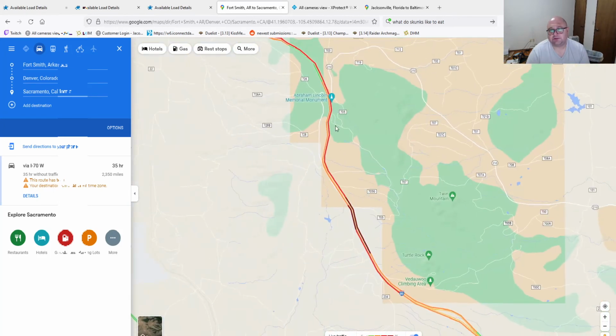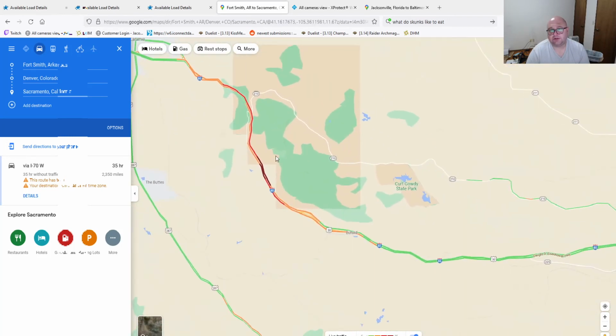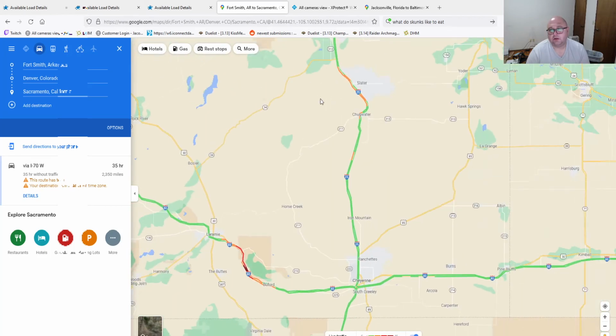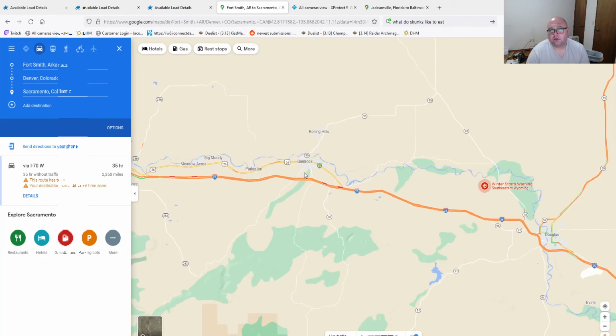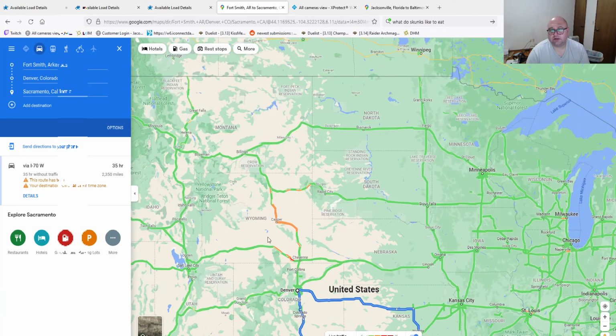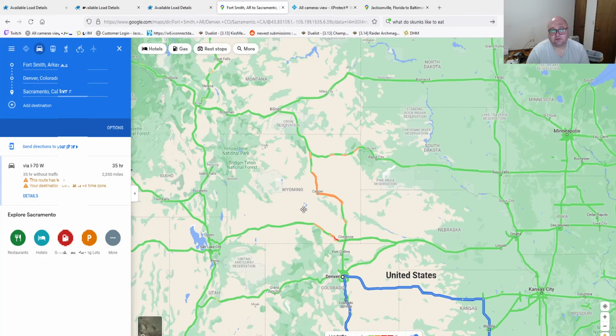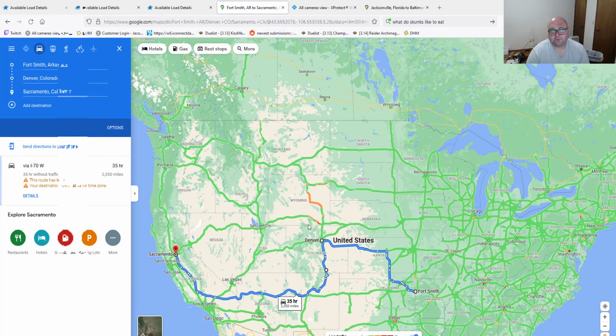So I would guess that there's probably snow happening right now just east of Laramie. Right here, winter storm warning for southeast Wyoming. Down here in southeast Wyoming, actually it's basically all of eastern Wyoming, you see a lot of slow moving traffic everywhere. That's probably because they're having some snow and ice through there. So we'll have to see what it's like whenever I drive through.